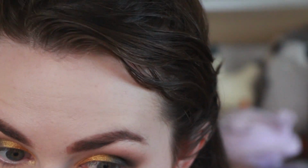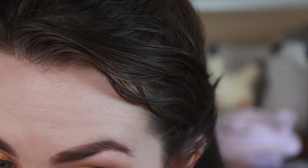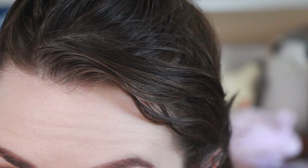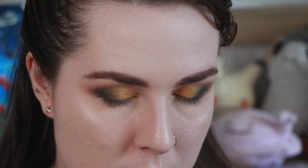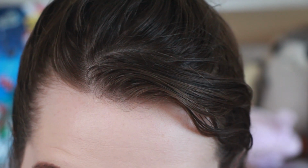So on a flat shader brush, I'm going to take that original green that we used, that fiddlehead colour, and I'm going to run that along my lower lash line. And I'm going to smoke that out. Not a whole lot. I don't like super dramatic, like super low on my lower lash line. That's just my personal preference. But I'm going to run that colour pretty much all the way along my lash line. It's super smoky, really pretty.